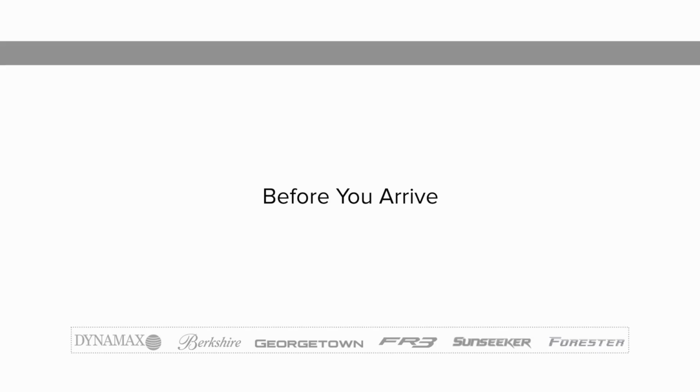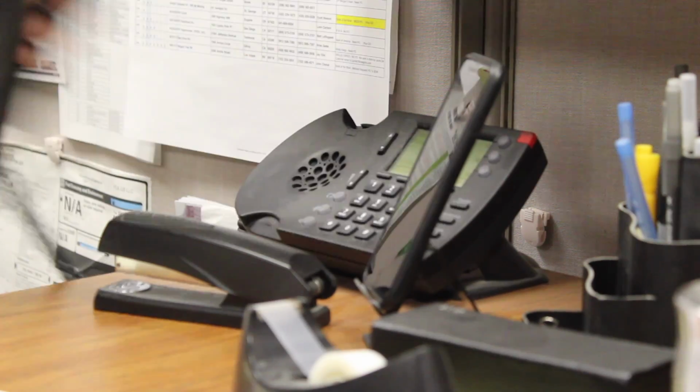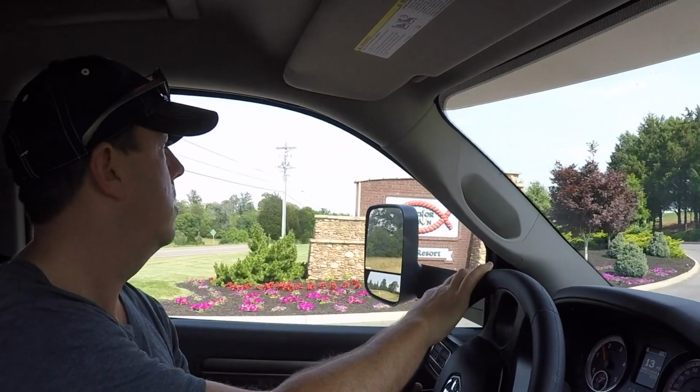before you arrive. Number 1, make reservations in advance. If you know exactly where you are going to be camping, call ahead, many times months ahead, and the campground will be eagerly awaiting your arrival.